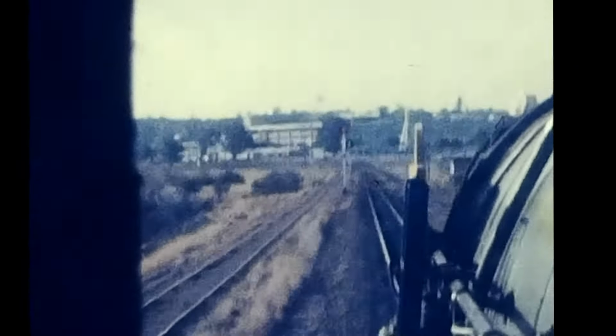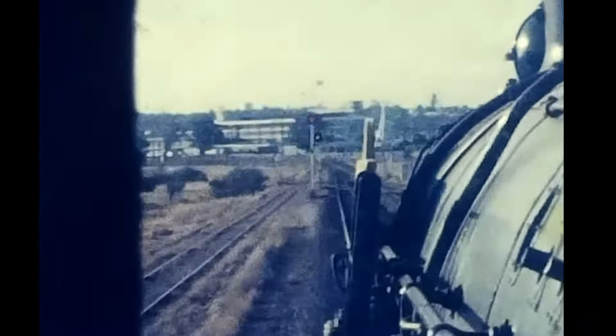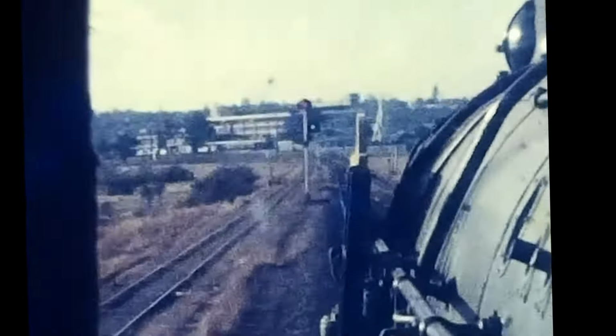If you thought I had trouble holding the camera steady on the X-Class locomotive, it's nothing compared to my brother, who was a fireman on this W-Class locomotive, holding his handycam steady on his fire-breathing dragon.